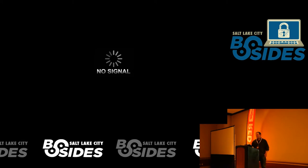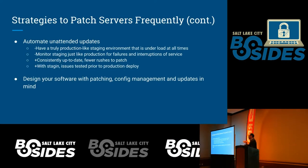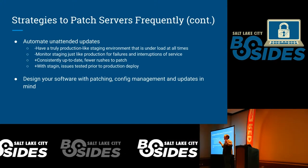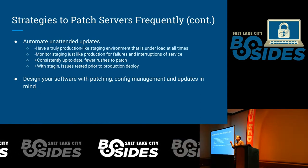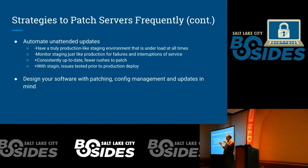All right. So the last point I wanted to make here. Does anybody have any other strategies they think I missed that would be good ones to bring up in talking about patch management? Okay. The last thing then is you want to design the software.